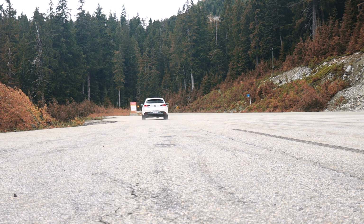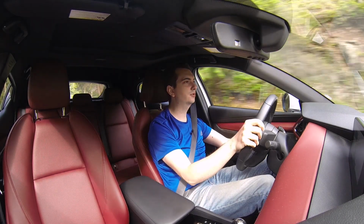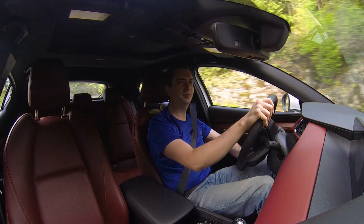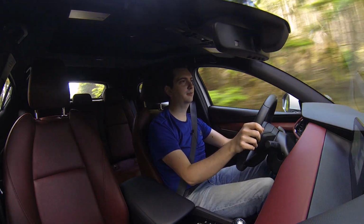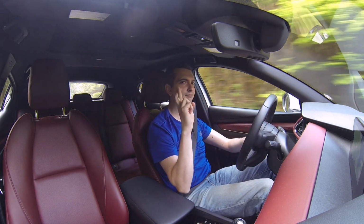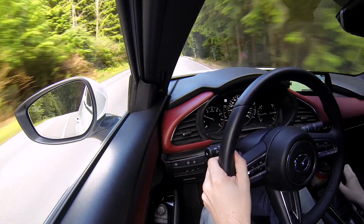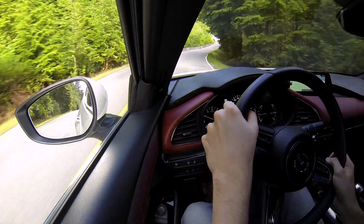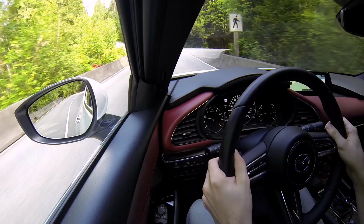It gets you off the line at a relatively quick pace, and when you're on a highway, you don't need to strain the engine to overtake someone. Of course, a turbocharged option would be nice, and by the time you're watching this, Mazda probably would have announced a turbocharged engine, hopefully. But the great thing about a naturally aspirated engine is that it's very responsive. As soon as you put your foot down, it reacts immediately. There's none of that turbo lag that's associated with turbocharged engines.